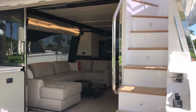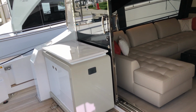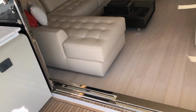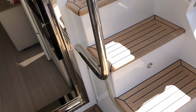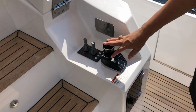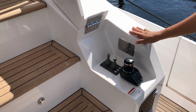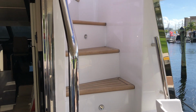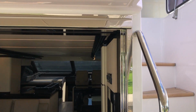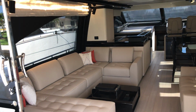Because of that, you will encounter the largest flybridge in its category, an incredibly seaworthy yacht, and an interior volume like no other. Here on the cockpit, as soon as you walk in, you're going to see your cockpit command for easy docking. The triple large doors connect the interior to the exterior, feeling like one large space.